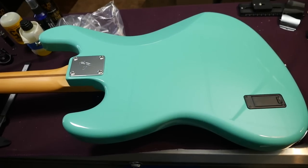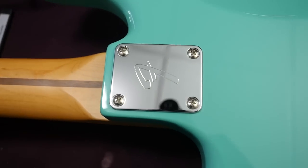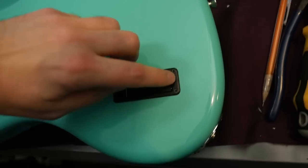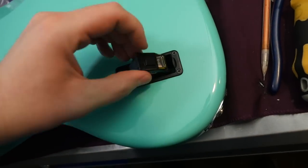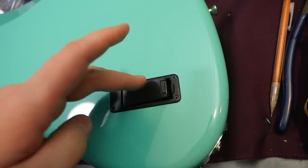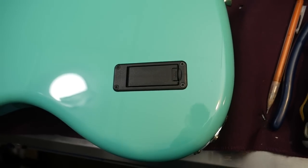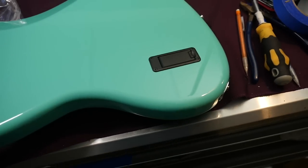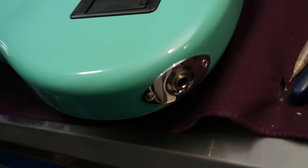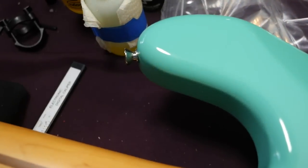But moving on to the back here, nothing too crazy. We get the F-stamped neck plate, four bolt-on neck, typical comfort carve back here. And this is where you have to put the 9-volt battery in if you want to operate it as an active. What's nice is if you're in the middle of your gig and your 9-volt battery dies, you don't have anything to replace it, you can at least switch it into passive mode and not have to worry about that. Output jack is on the side, strap button on the bottom, and on the top horn here.